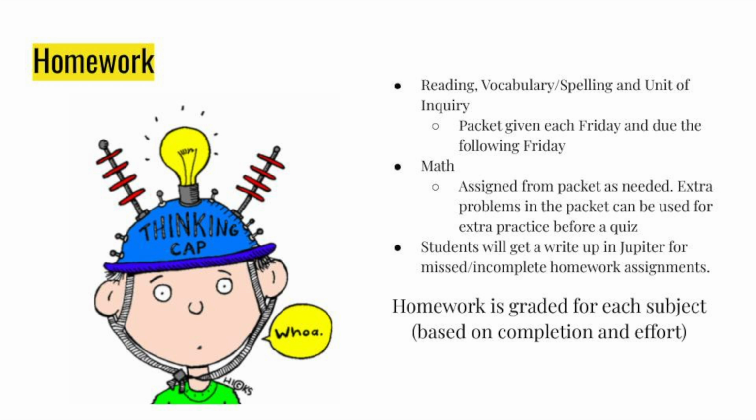Otherwise, those packets can be used for extra practice to help the kids practice for a quiz or for a unit test. If homework is not done, you'll see a write-up in Jupyter, and that's just so that we can keep track of the missing homework assignments. And homework is graded for each subject. We grade a different subject each week, but we don't always tell the students which subject will be graded, so they're expected to complete the whole packet to the best of their ability each week. And we grade it based on completion and effort, not necessarily if they got everything correct.